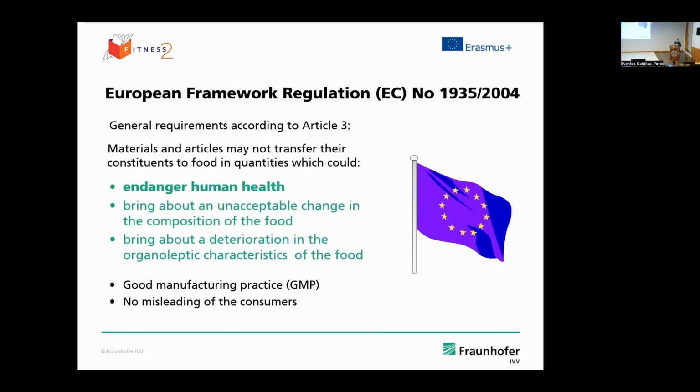First, and the most important piece of legislation I would like to present to you, is the European Framework Regulation. I guess you've all heard about that, and the general requirements which were set in Article 3: that those materials and articles may not transfer their constituents into food in quantities which could endanger human health. That's the most important demand. And of course, they may not bring about an unacceptable change in the composition, and they shall not negatively affect the organoleptic characteristics of the food. But of course, human health is the most important demand.